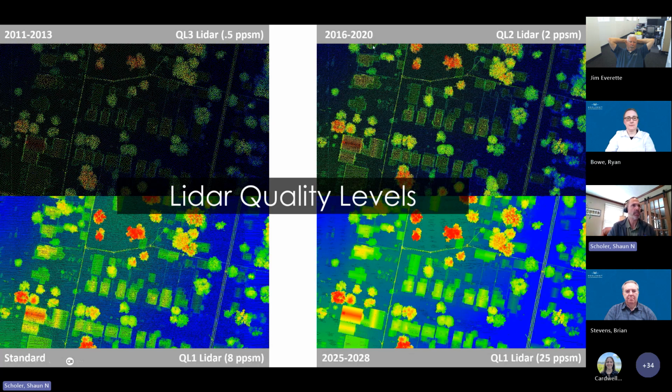Over in 2016 to 2020, that next program that we had in Indiana was a QL2. So we jumped to a 10 centimeter vertical accuracy instead of a 20 centimeter vertical accuracy, and we also increased to 2 points per meter. You can see that slight improvement in detail. In the lower left, you can see that standard QL1 product of 8 points per meter. And now you can see on the right that higher resolution of 25 points per meter. So that's going to be our target for this collection.